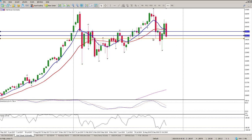So this level is 24,900. If that gives way to the downside, a weekly close below it, or even a daily close below it, you can expect quite a bit of volatility to the downside. We come and start taking out these areas here. Now, the one thing on the weekly is we have this massive engulfing red candle at the moment, and we've also ended up with a crossover of the moving averages.